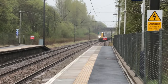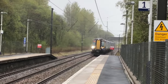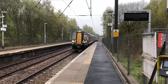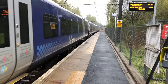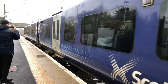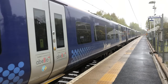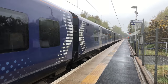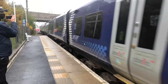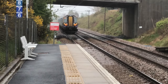Here's the stopping train going to Glasgow coming from here. The 380103. Thanks for the horn. Milliken Park, Johnstone, Paisley Gilmour Street and Glasgow Central.